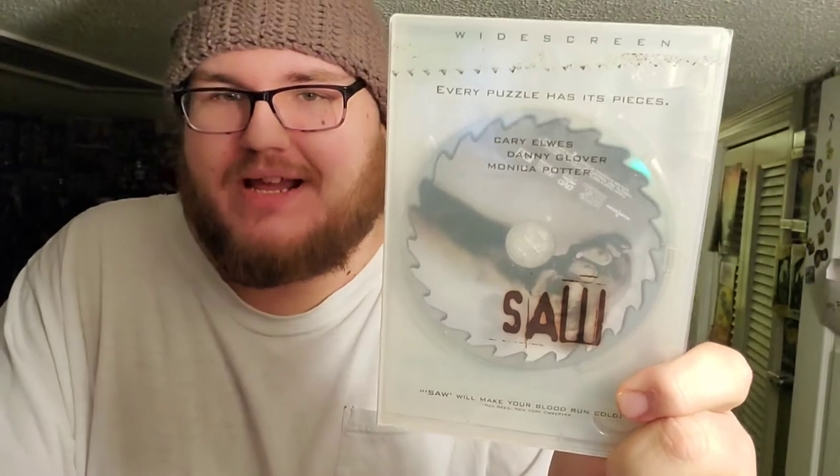Now, if you know anything about these Saw movies, you know there is an abundance of cover variants, of different editions and stuff. And I own the first Saw movie on an old Blockbuster release. And Saw is one of my all-time favorite movies. And I found this right here, so I had to pick it up. It has a foot chopped off. The disc is in the shape of a saw. And it's a see-through case, see-through cover. And every puzzle has its pieces. That's such a brilliant, brilliant addition to the collection.